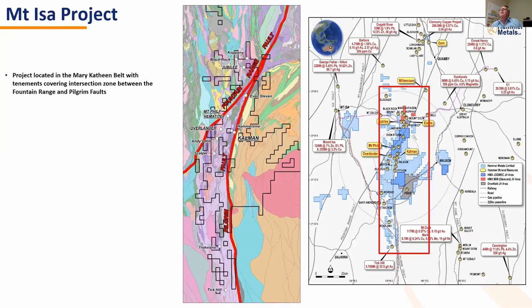So just summarizing the project area. That's a recent interpretation that we've got PGM Geoscience to do as part of our activities. The core of the project area is basically on the western side of the Pilgrim Fault, in between the Pilgrim and Fountain Range faults.